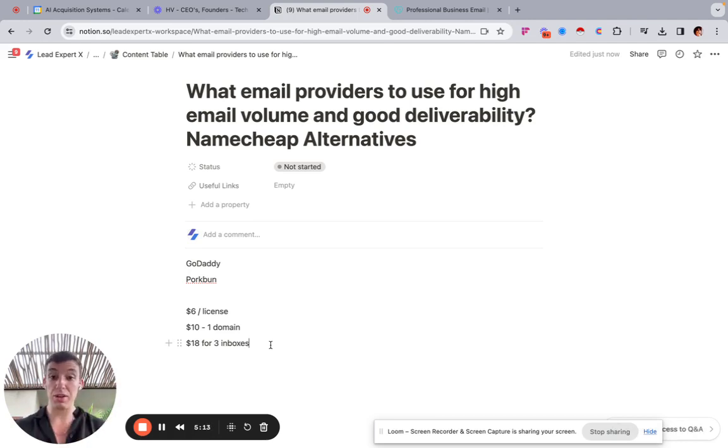Don't try and cut corners. Don't try and be cheap in this sense by buying from resellers, this, that, and the other. Make sure it's coming from a trusted source. So again, we've never had issues with using GoDaddy and Outlook. So just make sure that you're using Outlook and Google and not trying to find some extra solution. Just keep it really simple in that sense. Don't try and cut corners and don't try and be super, super cheap.